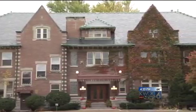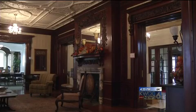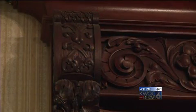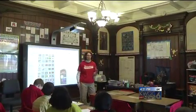There was a bowling alley in the base of this at one time, about 27 rooms or so in the mansion. They had a ballroom as well. I mean, this was elegance for the turn of the century in the early 1900s. This was very, very pretty.